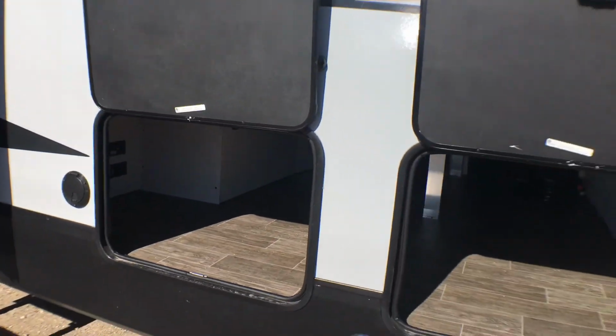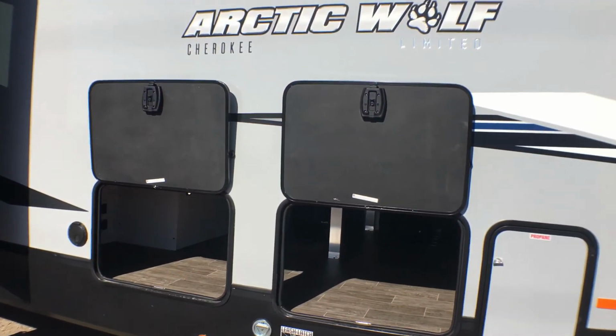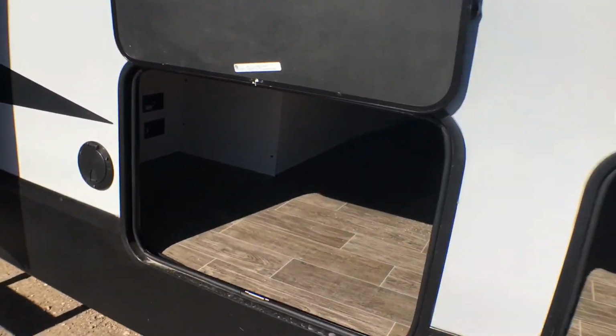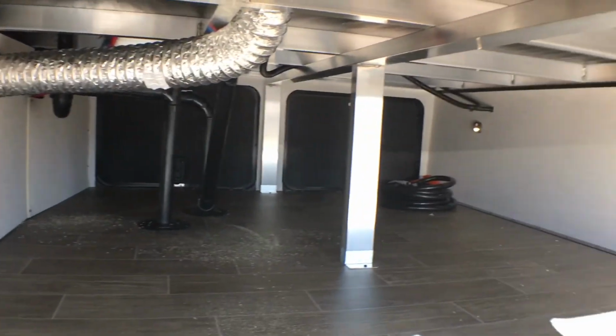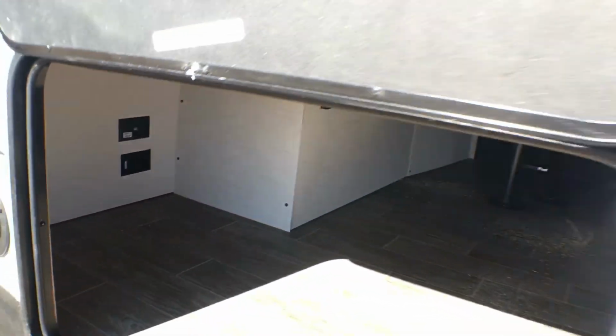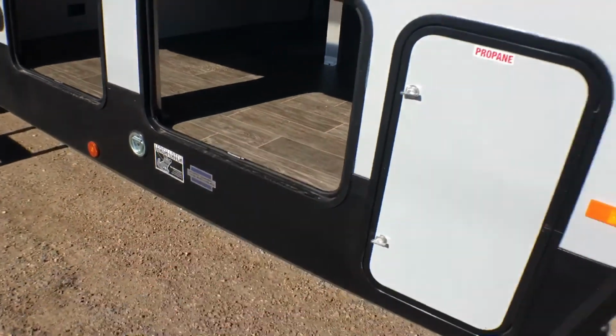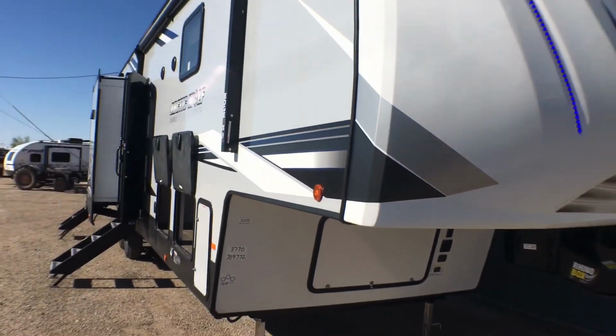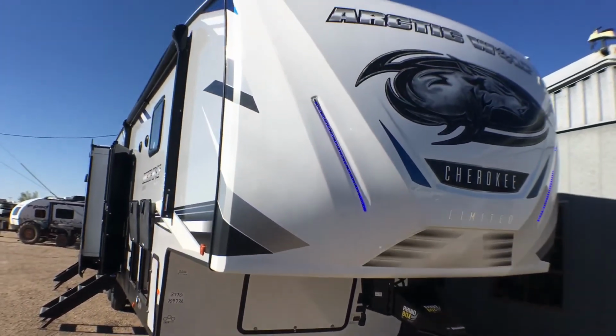And then let's get to this storage. So you have a huge chunk of storage here. Cable and satellite hookups in here. You can run them through this outlet right there. Motion sensor lighting. You're going to have all kinds of space there. And then leash latch here, and your propane tank is right there. So alright guys, this is going to wrap it up for the 3770 Suite.